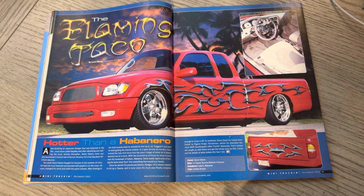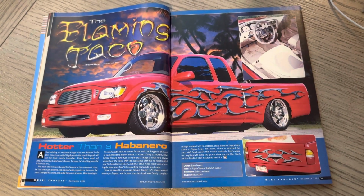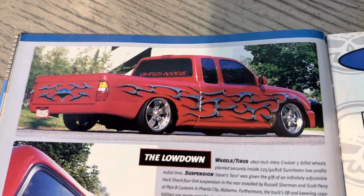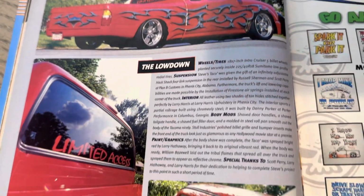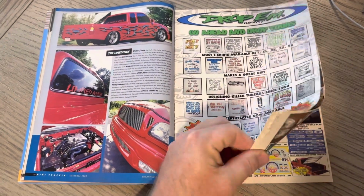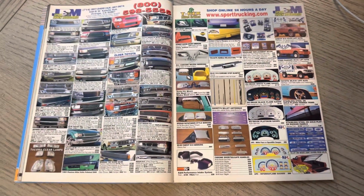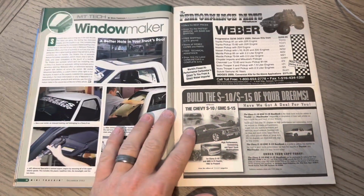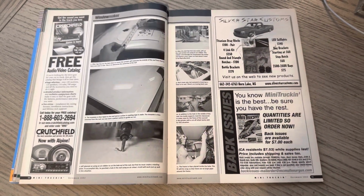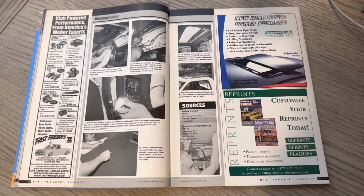Awesome Tacoma. I remember seeing this thing somewhere, I believe. I can't remember where, but kind of in that era of the graphic that was kind of a tribal, almost, dare I say, T2 type feel to the colors and whatnot. Again, more color. Speaking of colors, you can see more color with these JBM add window maker. So they do a sunroof, which was a mod that many of us have seen over the years, and it's awesome.